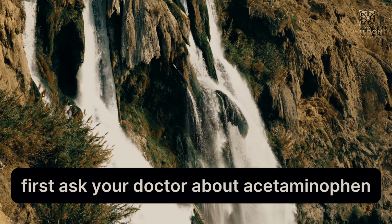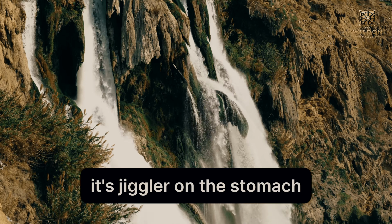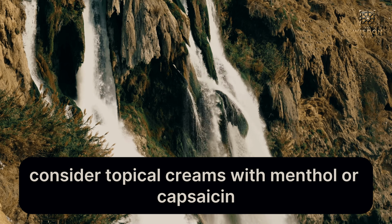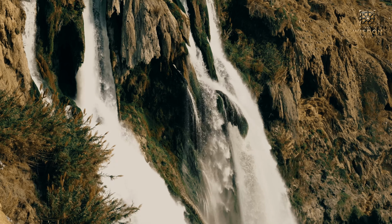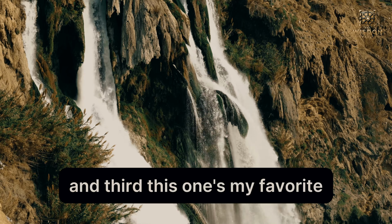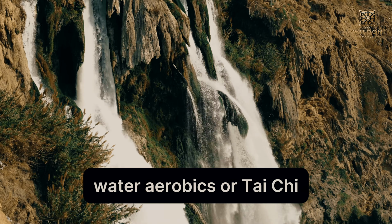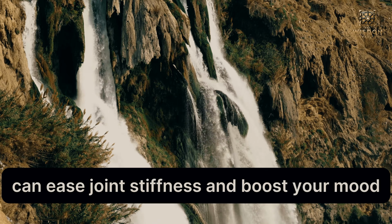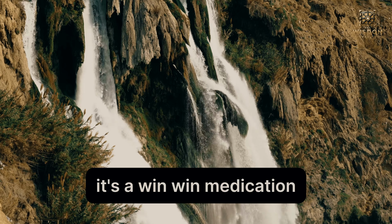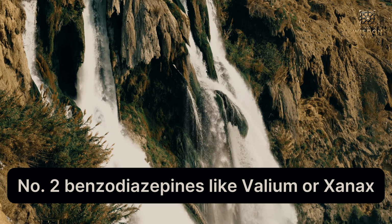First, ask your doctor about acetaminophen, that's Tylenol, for everyday pain. It's gentler on the stomach. Second, consider topical creams with menthol or capsaicin. They work right where it hurts, without the systemic risks. And third, this one's my favorite, try gentle movement. Water aerobics or Tai Chi can ease joint stiffness and boost your mood. It's a win-win.